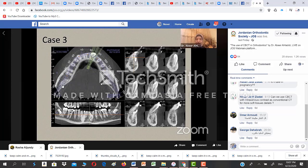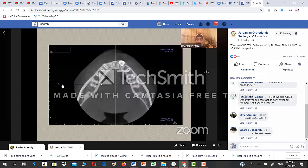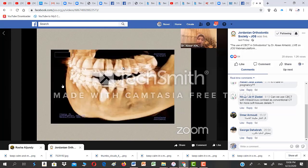Also, as we agreed, the presence of potential external root resorption on adjacent teeth would also affect the prognosis and affect the mechanics as well. So here, a close-up is showing us intermediate, I would say, external root resorption that is affecting the buccal surface of the root of the lower left lateral incisor. Okay. And this is the volume rendered appearance of that buccally impacted canine, in almost transposition as well.